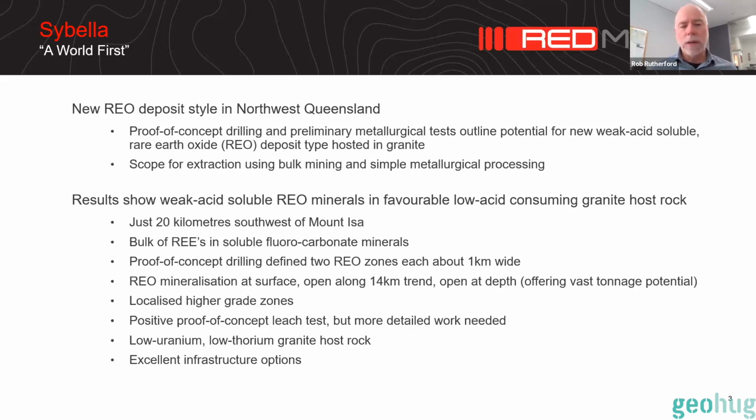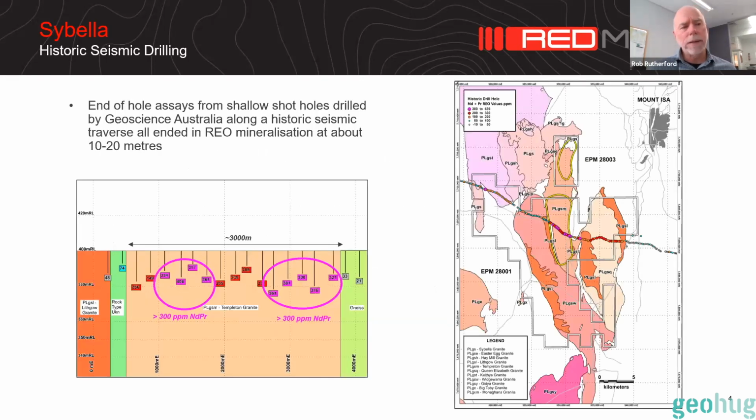I'll run you through that in a little more detail and show you what we think we've found. We got onto this around 2010. I started looking at rare earths when the neodymium price went to about $180 to $200 a kilo, when China put restrictions on exporting rare earths.